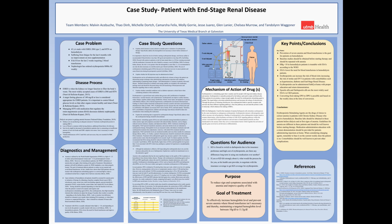The agent helps to develop erythroid precursors and increases the release of reticulocytes. Through the process of releasing reticulocytes, the erythropoietin binds to specific receptors and activates 3 different signaling pathways. Once the pathways are activated, the protein is able to be transcribed, which enhances the making of red blood cells.